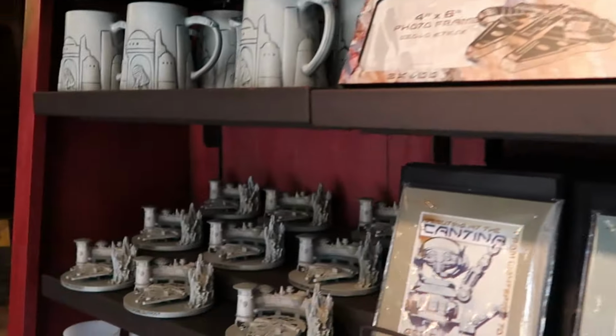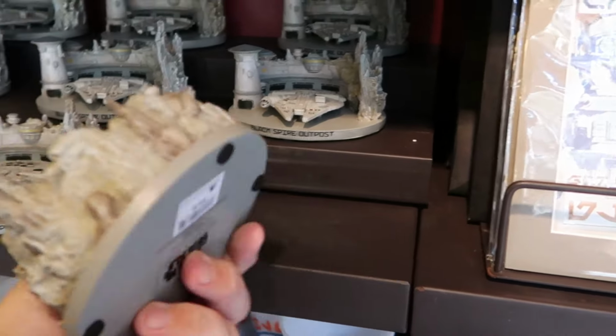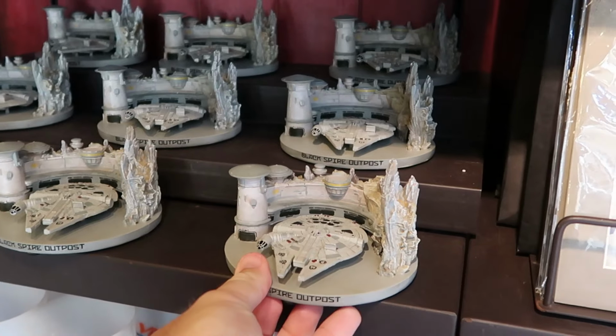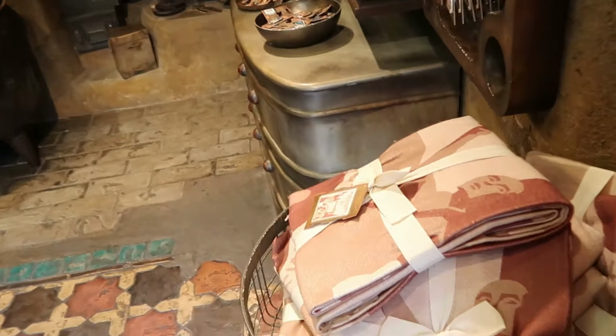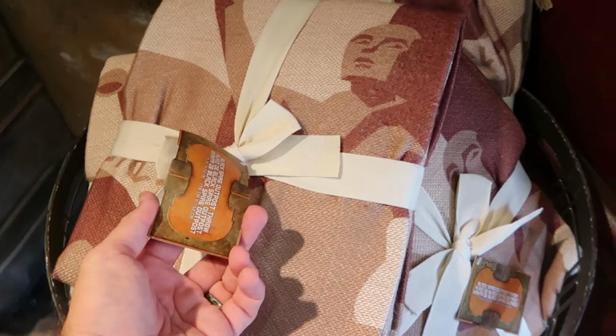And then over here is a very cool statue that says Black Spire Outpost on the front with the Millennium Falcon. It says Star Wars Galaxy's Edge at the bottom, so very nice attention to detail. Those are $30 a piece. They have a whole basket of these woven throw blankets here as well. Let's see the old price tag.